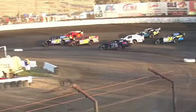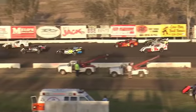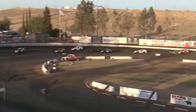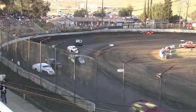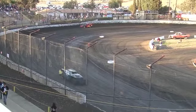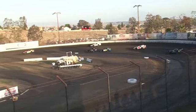Oh, Dotson leaning on Kelso. That's going to allow Griffith to slip by. Kelso slipping all the way to the back. Car looks like it just quit running. I don't think he was very happy with that start. And we'll see if that brings out a caution. The way it is running right now, it looks like it will.